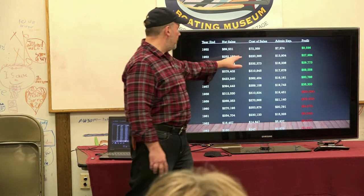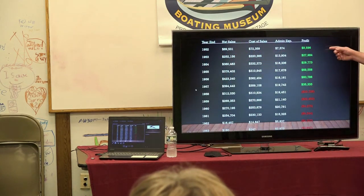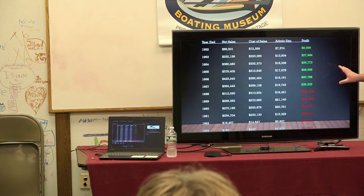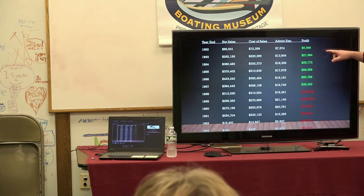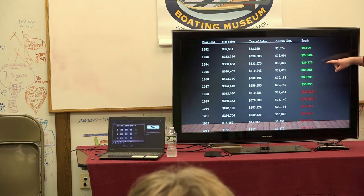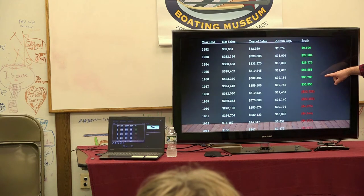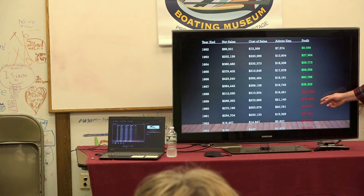So I also did things like what they sold, what the cost was to build it. And the fun part for me on this is that in 52, essentially they made, and this is oversimplified, there's other adjustments that are made to this, but I thought this was really interesting. So in 1952, Angler made about $9,500. In 53, they made about $28,000. They made $29,000 in 55. In 1956, they made about $68,000. In 57, they made $35,000. And then we start running in the red.